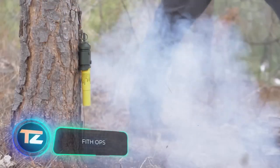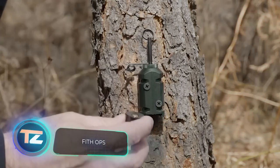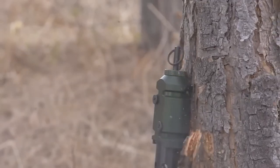SmithOps alarm components come at a price of $150. While there are less expensive alternatives out there, the question is, can they be relied upon?